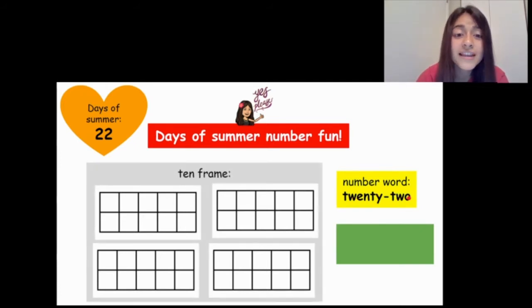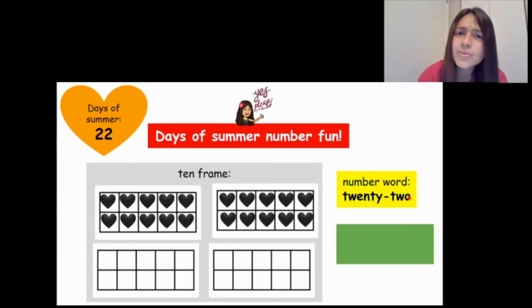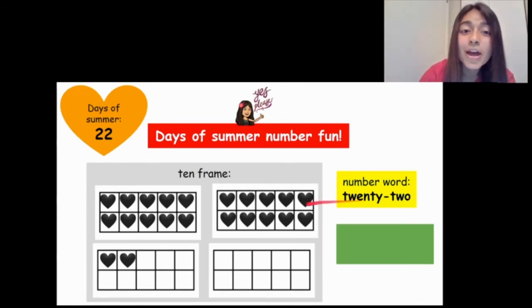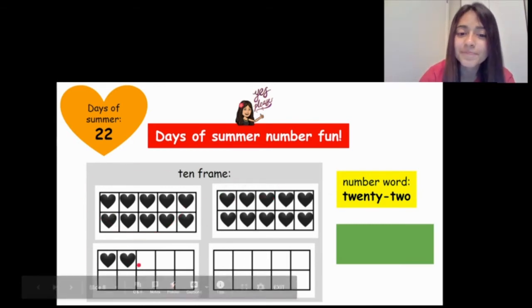If we were to show what it looks like with a 10 frame, what do you think we would need? Yeah, definitely we would need one group of 10, but that's not 22 yet. What do you think we could do next? Yeah, we could add another 10, so 10 and 10 would make 20, but then we have to get all the way to 22. Do you know how many more we could add? I'm hearing one more to get to 21. Do you know what number would come next? Yeah, 22. So it looks like with the 10 frame, we would need one group of 10, another group of 10, and 2 ones right there.